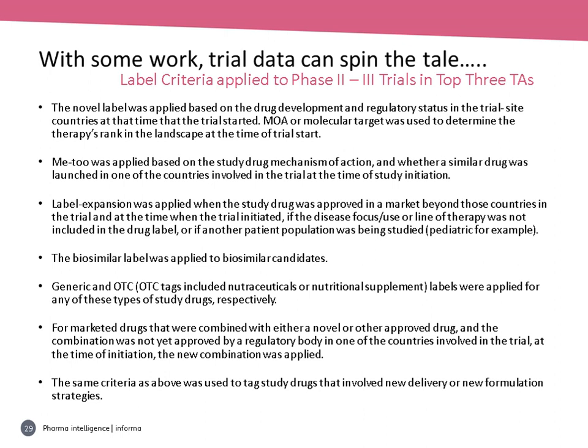I applied the label expansion label based on whether the study drug was approved in a market beyond those countries in the trial at the time when the trial was initiated, and if the disease or focus or use or line of therapy was not included in the drug label, or if another patient population was being studied, perhaps pediatric.